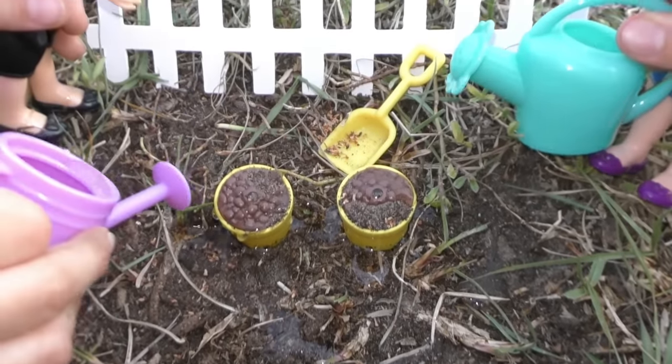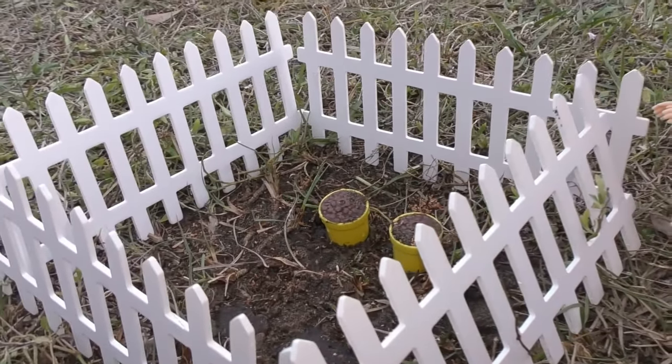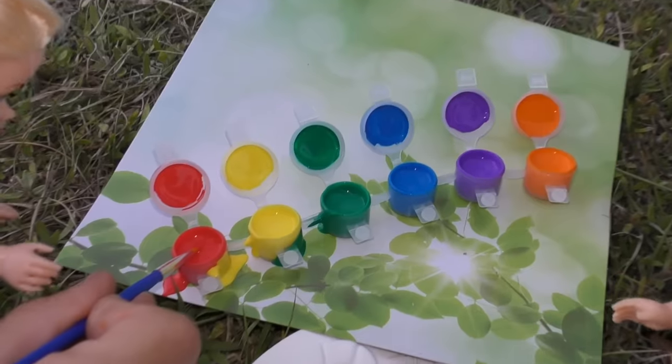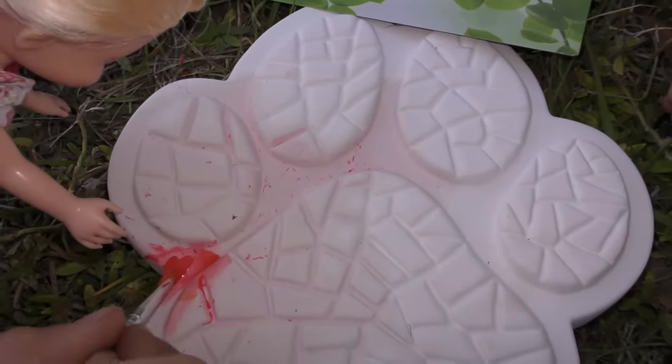All right, nice. And now we close it up. Nice. Now it's all protected. No critters can get to it. Grow well, little plants. Ooh, it's time to paint this cute little tile paw here.